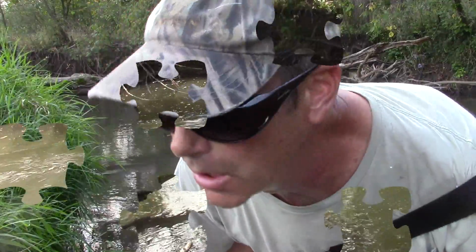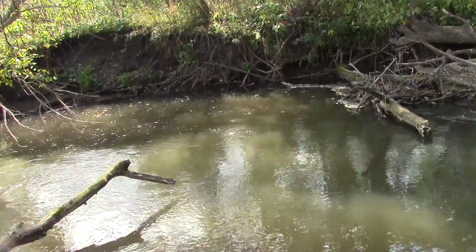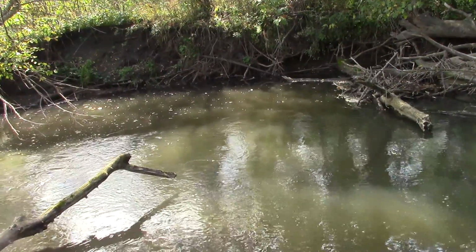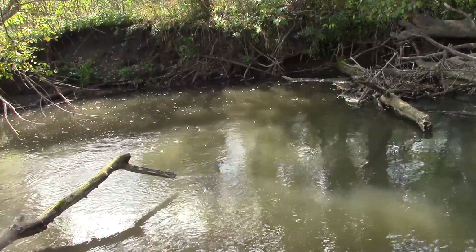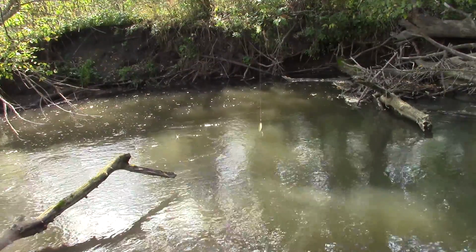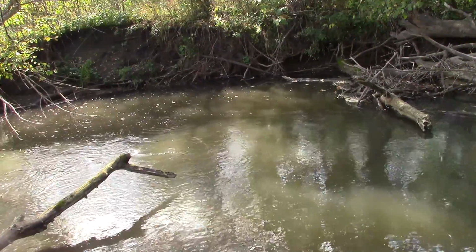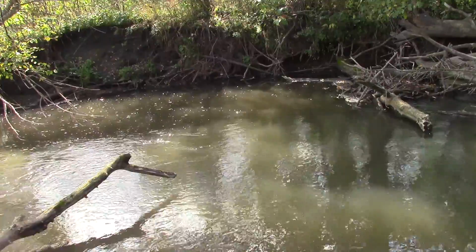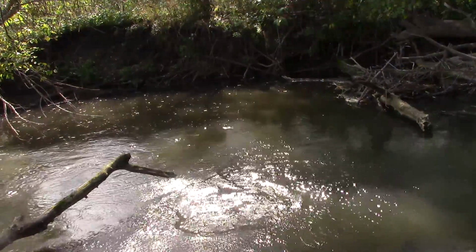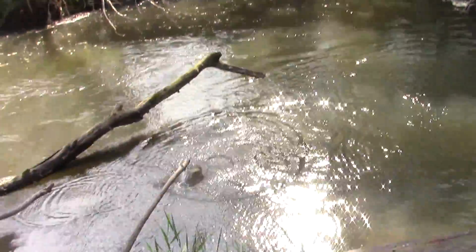Sweat, sweat, sweat. See what shows itself. Have to get into position down here. It's a tough spot to fish from here. Okay, here we go. There's a fish, look at that. There's a nice fish. What is it? Rainbow? Boy, that's a nice looking guy, isn't it?